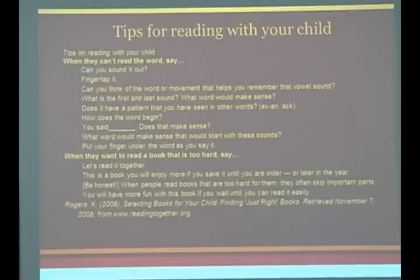Now, when they come to a book that might be too difficult for them to read, it's important that parents really step in and say things like, well, let's read this one together. This is a book you will enjoy more if you save it until you're older, or later in the year. But the most important thing is to be honest with your students. When students or even people read books that are too hard for them, they often skip those important parts. Encourage your students that they will have more fun with this book if you wait until you're a little bit older and you can read it easily.